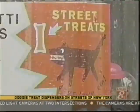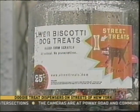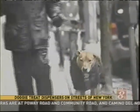I haven't thought about Pez in years. Is that still around? Yeah, yeah. Oh, hey. All kinds of Pez dispensers. Tasty treat. Get a couple of little doggy biscuits in there and you're good to go.